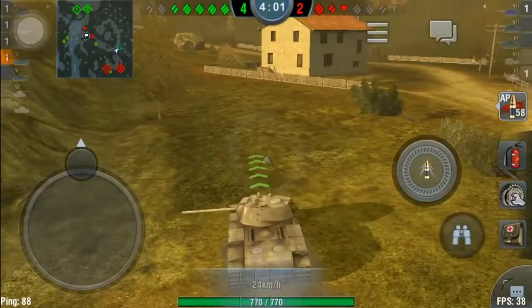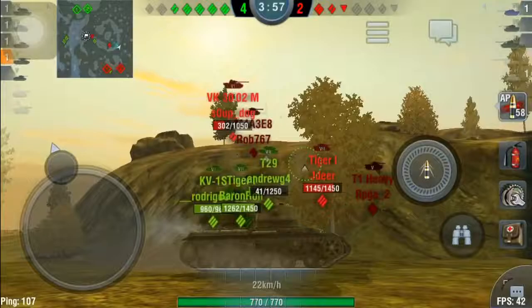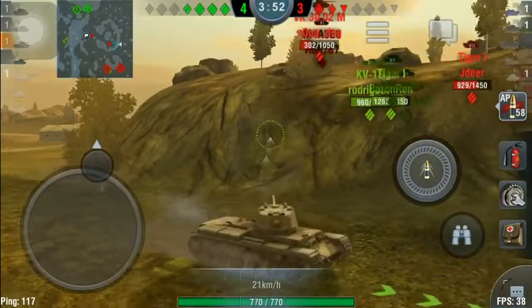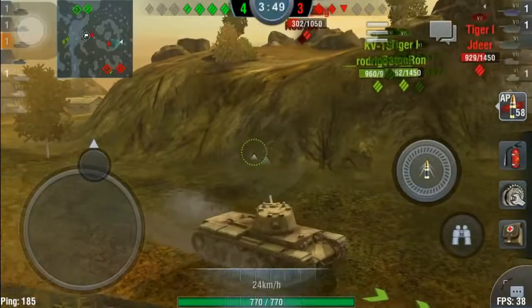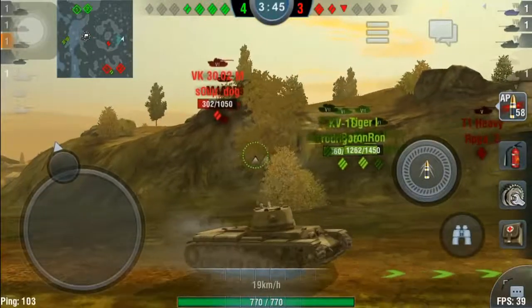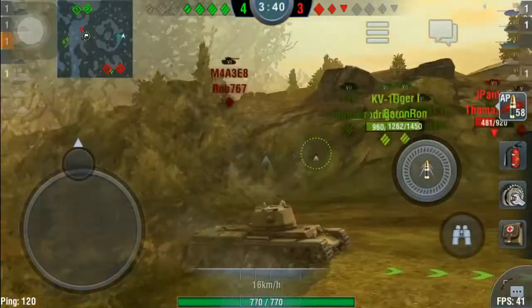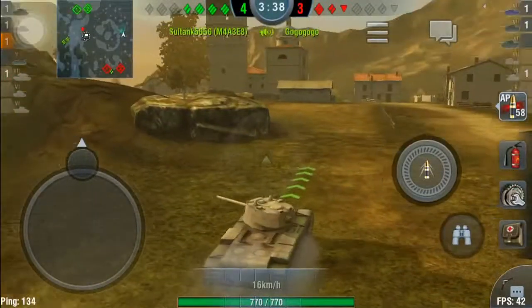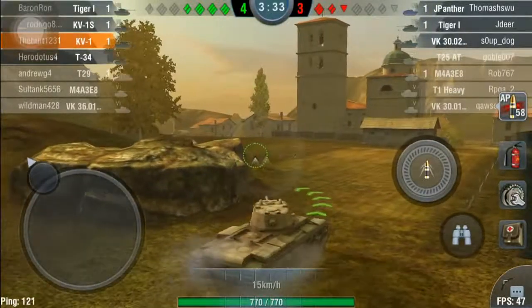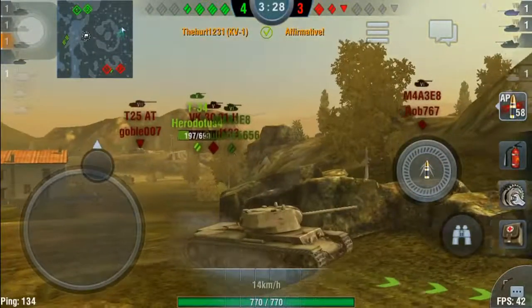Same thing. Did it spot me? How did it not? I don't think that they two spotted me. No, it didn't spot me. So as we continue our way, speeding along, I don't know who he's encouraging. Just to say affirmative. What's that T-34 doing?